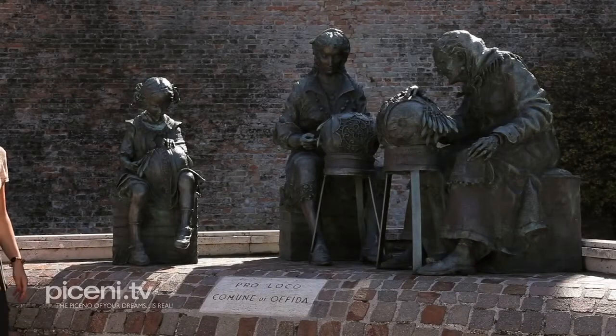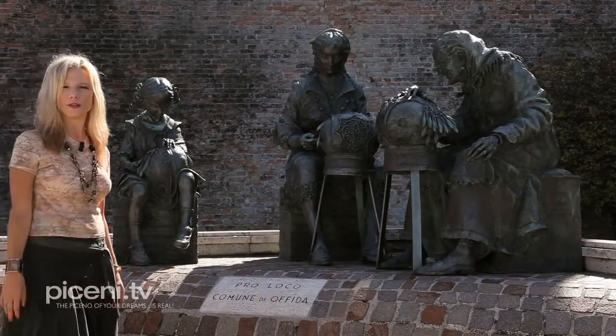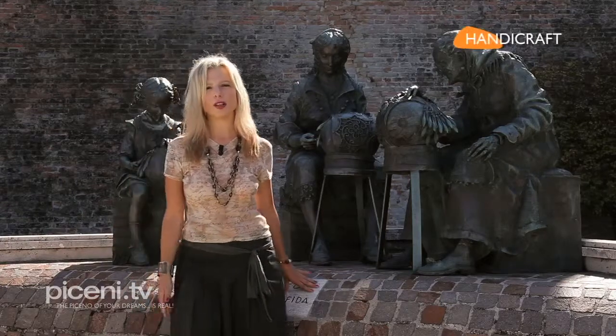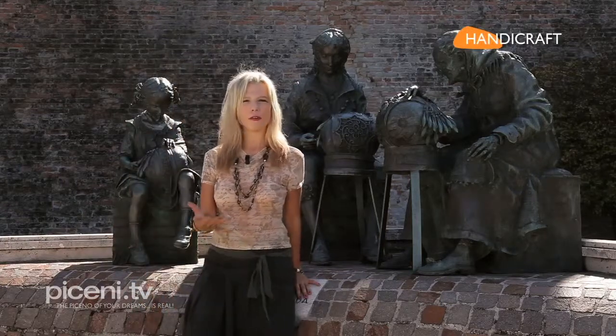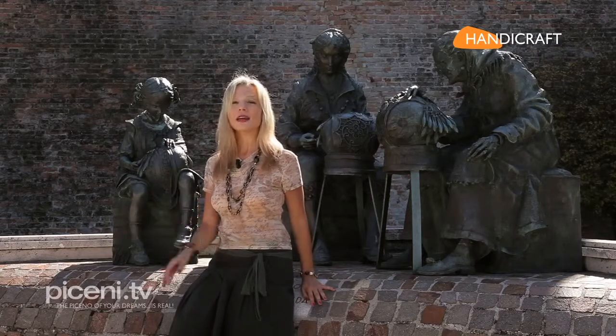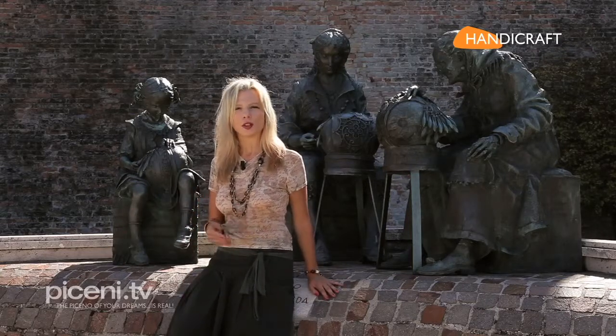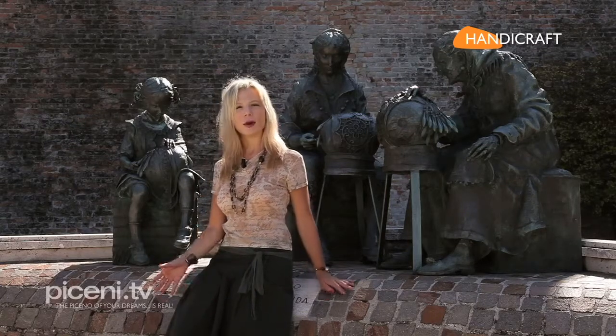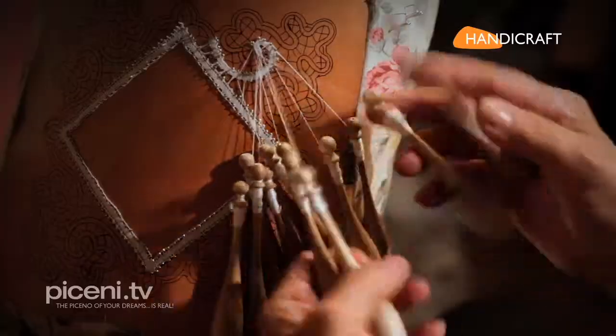The heart of pillow lace is one of the most important features of Offida's cultural identity, both for its tradition and its contemporary way of thinking, that joins together fashion, art and design. The artisans make precious wedding and evening dresses by means of lace, realizing accessories and good gifts.